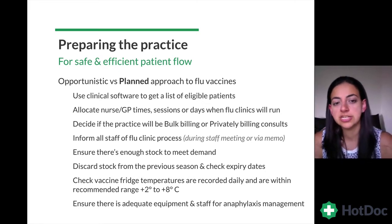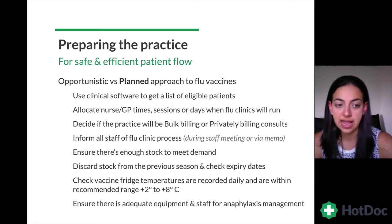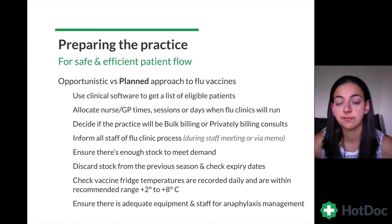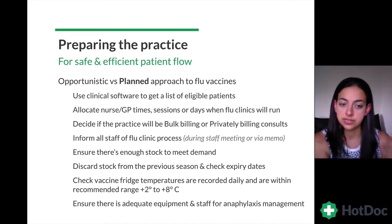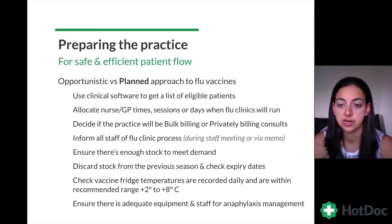The planned approach is when we sort of take a step back and we go through this in a bit more systematic way. So this is when we would, for example, use our clinical software to pull up a list or do a search, get a list of all the patients who are eligible, and proactively invite them to have the immunization. We would be allocating, again, as I said before, nurse and GP times and sessions or days when the flu clinics will run. We'll decide if the practice is going to be bulk billing for the services for this immunization, or if we're going to be private billing the consults.